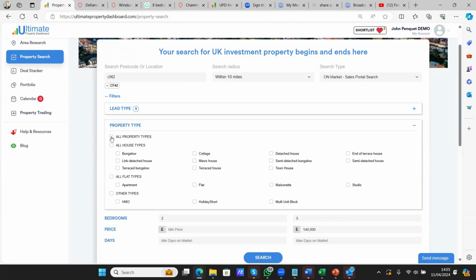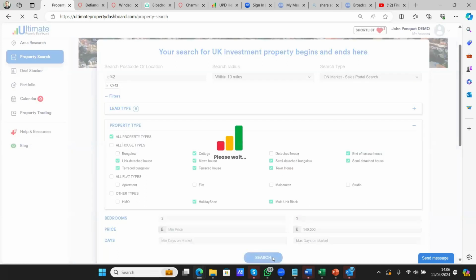What am I after? All property types, but I'm going to untick some of them. Let's see what I don't want. I'm not going for bungalows. I'm not going for detached houses, and I'm not going for flats. I don't really want HMOs. Don't mind service accommodation, and I don't mind looking at some multi-unit block stuff. And I'll run my search.